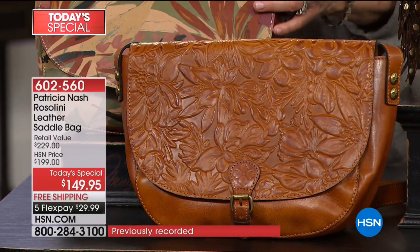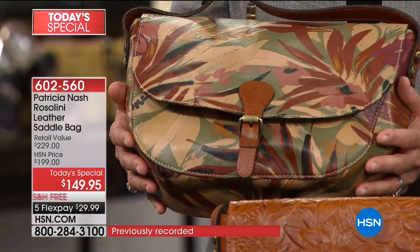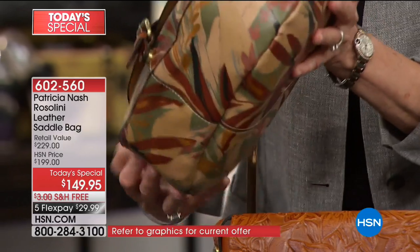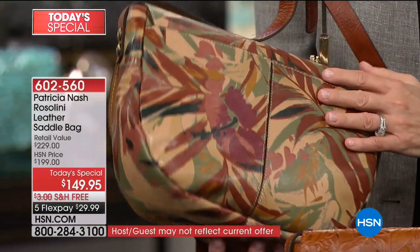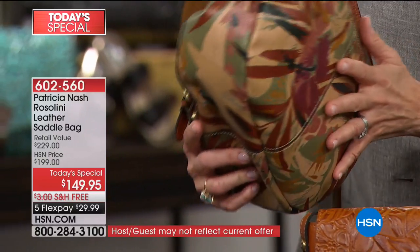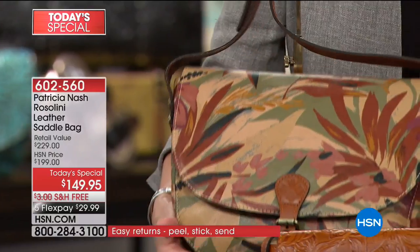One of my favorites that Patricia's doing now, the new palm, perfect for spring and summer. Isn't it beautiful? And that palm print goes all the way around. This is all faux suede lined, so it's very soft in the interior. If you are putting your glasses inside without maybe a bag or a case, you don't have to worry about them getting all scratched up. There's that beautiful palm.